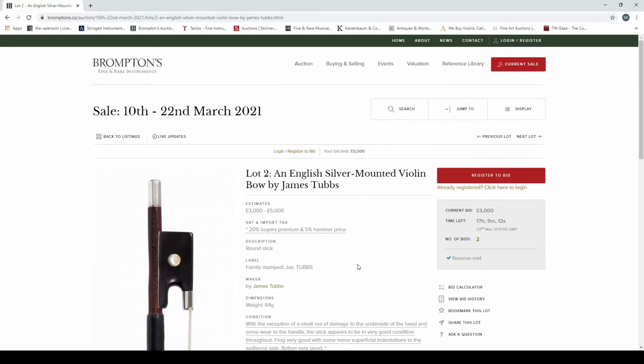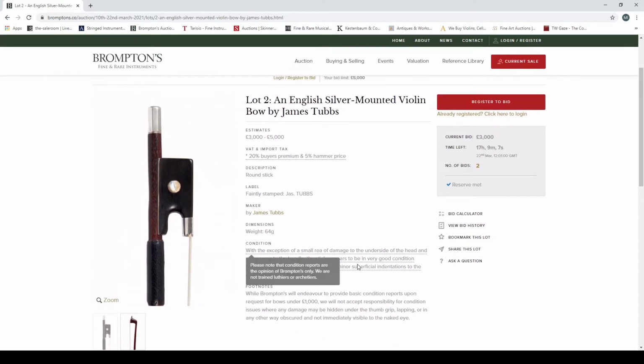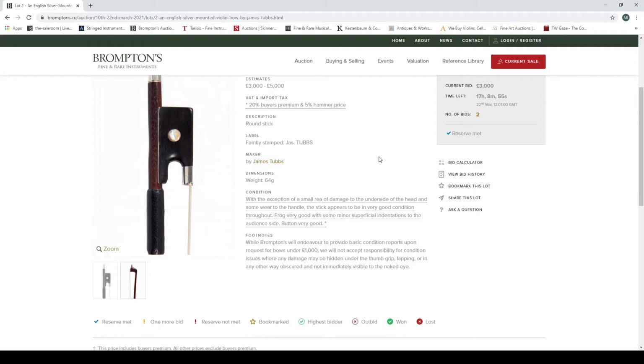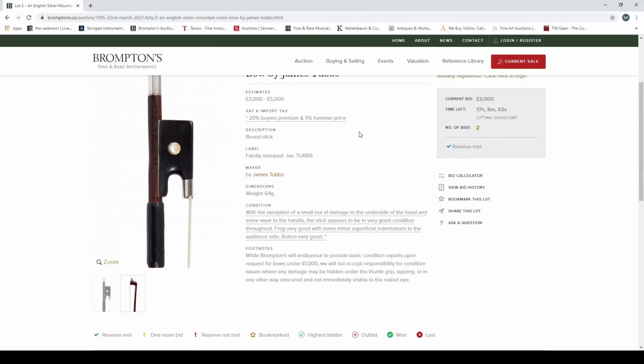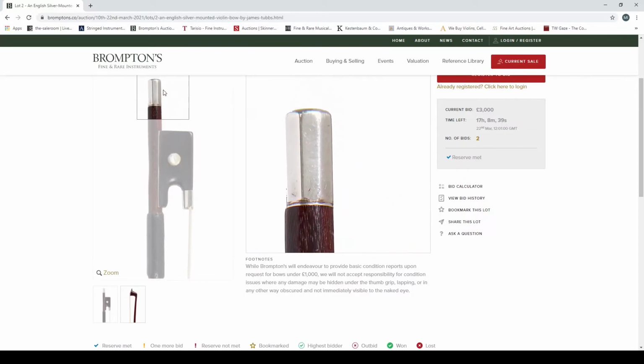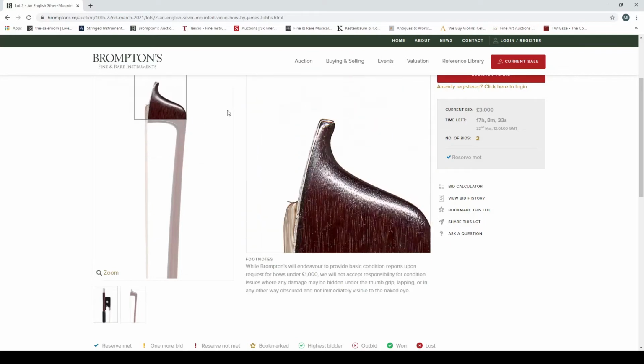An English silver-mounted violin bow by James Tubbs. So a fine English bow maker there. 2 bids, currently on 3,000. Round stick, faintly stamped Jas Tubbs, weight 64 grams. Condition, with the exception of a small area of damage to the underside of the head and somewhere to the handle, the stick appears to be in very good condition throughout. Frog, very good with some minor superficial indentations to the audience side. Button, very good. So you can have a quick look here, this is the pictures that we're getting.